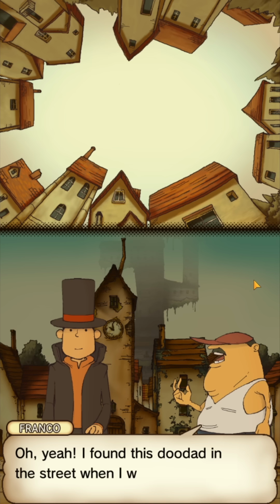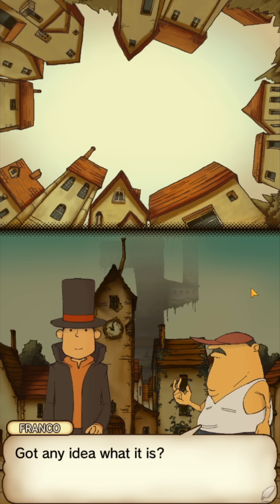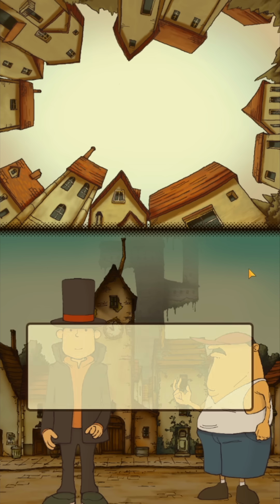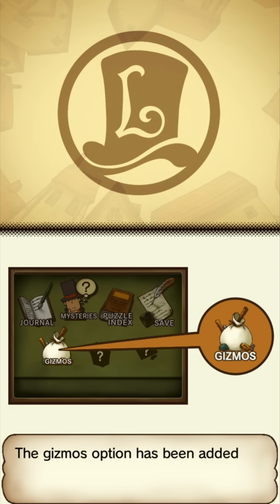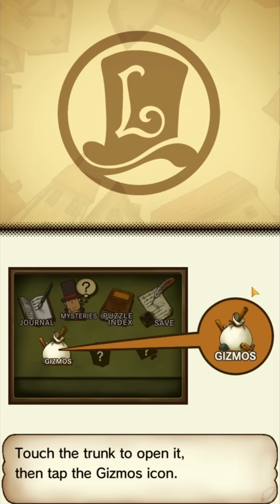Oh yeah, I found this doodad in the street while I was out looking for my crank. Got any idea what it is? A little, it's a... I forgot what it's called. It's an aglet. There we go. There's a gizmos menu, you put gizmos in there.